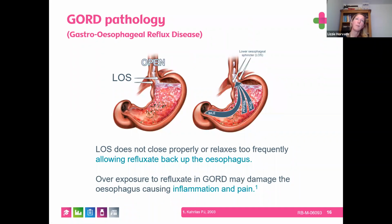If we think about what happens if this turns into a problem for the patient, the LOS itself opens a lot during the day. For an adult, it can be as often as 40 times in a day. And in most cases, you don't actually notice it. If you think about it, even just like burping after you had a carbonated drink. So in the majority of cases, this does not cause any problems whatsoever.